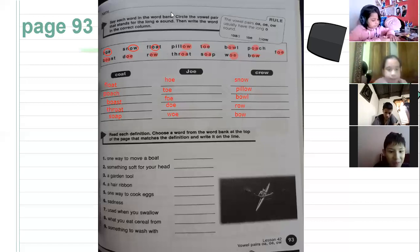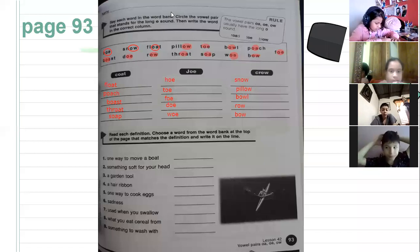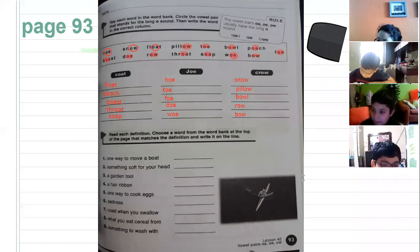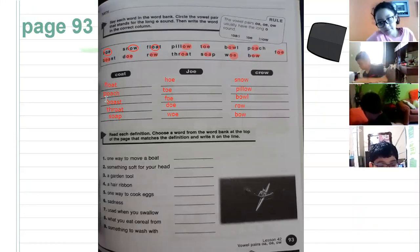Now we continue. Second exercise. Read each definition. Choose a word from the word bank at the top of the page that matches the definition and write it on the line. One way to move a boat. Float. Something soft for your head. Pillow.